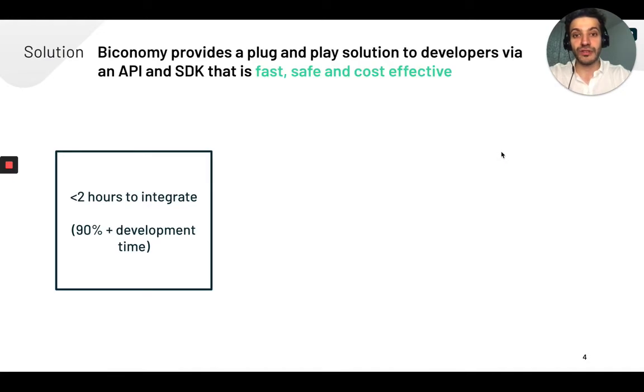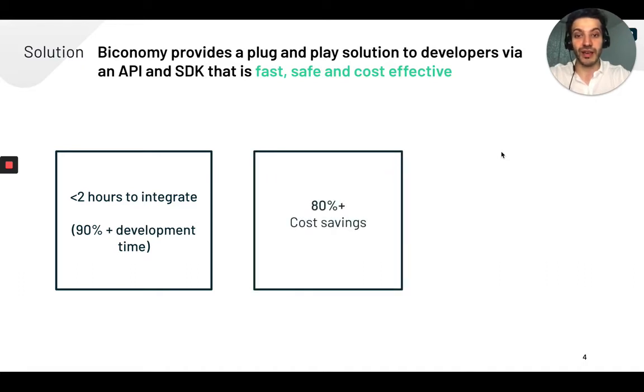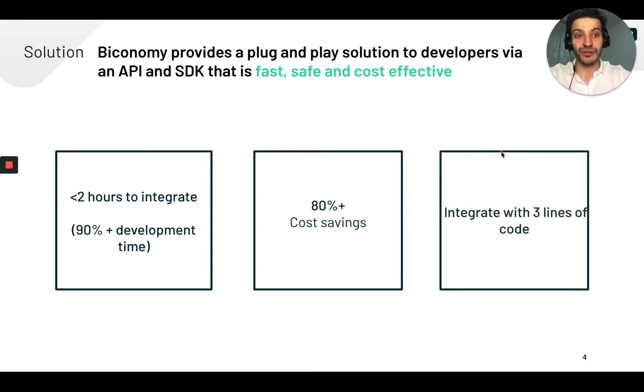Biconomy is solving these issues with our SDK. Now, what makes for a successful SDK? Well, it needs to be fast, it needs to be safe, and it needs to be cost effective. Developers could integrate our SDK in less than 2 hours. They could save 80% in costs, and they could do it within 3 lines of code.